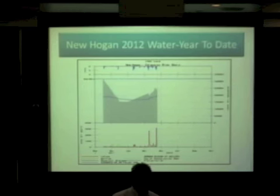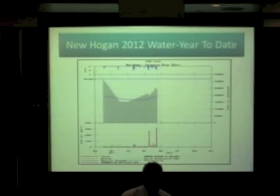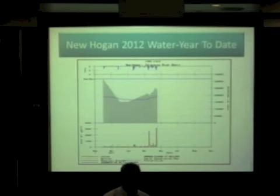And you see those 2 pulses in November there. So similar to the last graph, it shows those 2 pulses. And then it also shows the pretty good rain we had and the runoff we had in March and April, especially this last storm we had last week, that high peak.